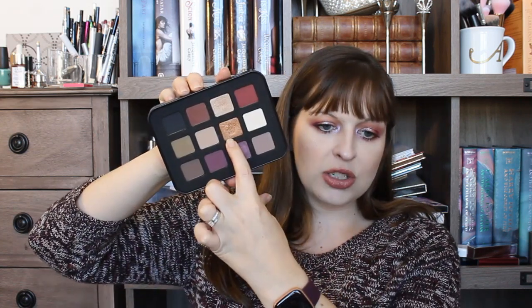So that leaves us with 2 more to discuss. The first one comes from this palette right here. This is my Lustrous shadow palette from Makeup Forever. This was released a couple of holidays ago. And the one that I drew was this golden shade right here.